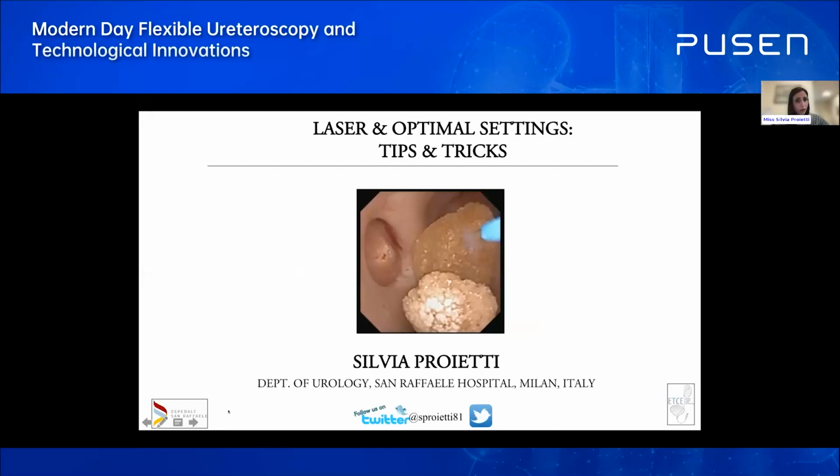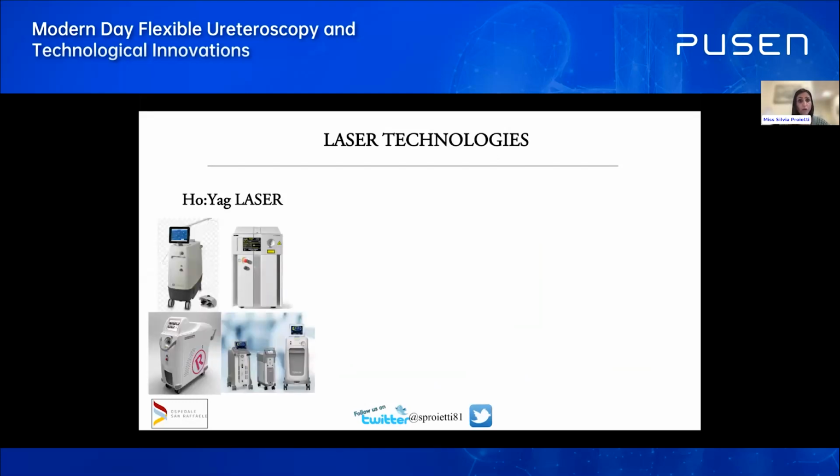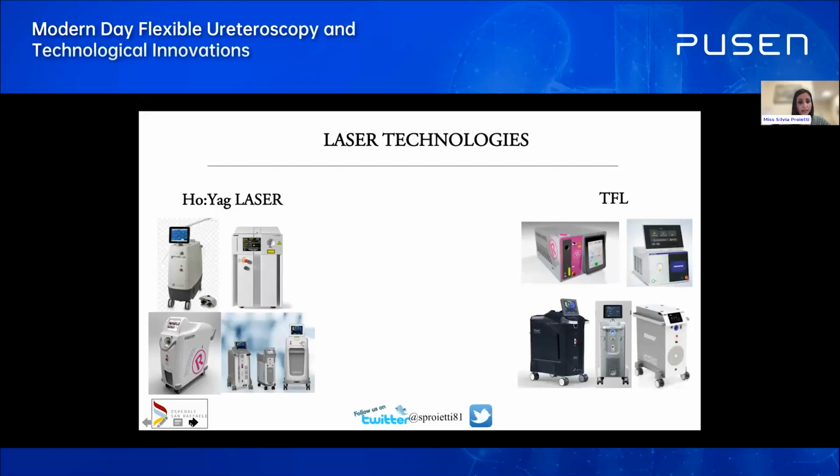So let's talk about laser and optimal settings, and share tips and tricks about laser. We know that now we have several laser technologies. We have the Holmium YAG laser. We have the TFL laser, and also the newborn, the pulse Thulium-YAG laser.